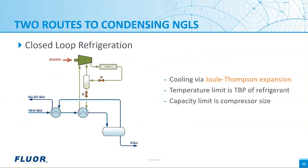So moving into the how. In order to recover NGLs from natural gas, it is necessary to cool the gas in order to liquefy the heavier molecules for separation. There are two basic routes. The first route is a closed-loop refrigeration system, which utilizes an external refrigerant, often propane. The energy required for the system is input via the refrigeration compressor, and cooling is obtained by Joule-Thomson expansion of the refrigerant across the valve shown in orange. So on the slide here, we've got the external refrigeration system shown in the green with the orange Joule-Thomson valves, and then the raw gas system shown in blue.